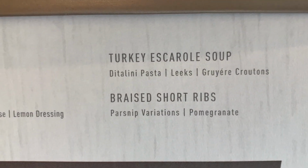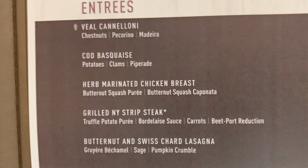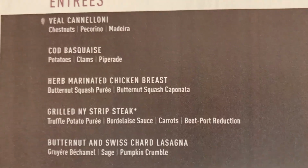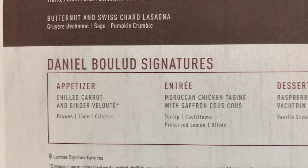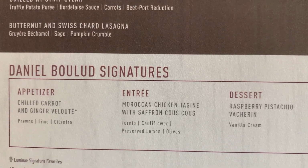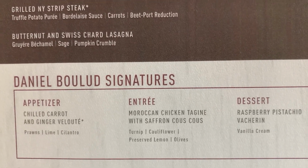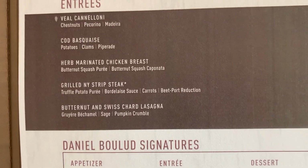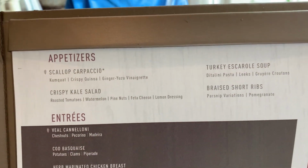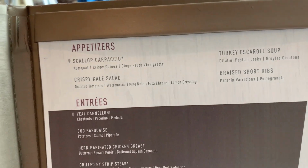Just to give you a quick idea of the type of items that they have. So these are tonight's exclusive menu items. And then they have their signature items that are available every night. In addition to these items, you can also have the French onion soup, the Caesar salad, shrimp cocktail. Those are available every night. And I think a filet mignon, if I'm not mistaken. I'll confirm that with the waiter.